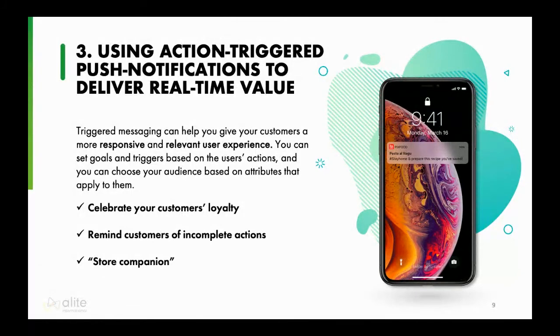So to sum up, these action-triggered push notifications allow you to constantly engage with your customers and to build a durable and beneficial customer-brand relationship, while at the same time strategically guiding them through the customer journey.